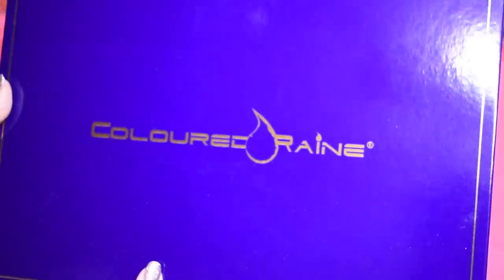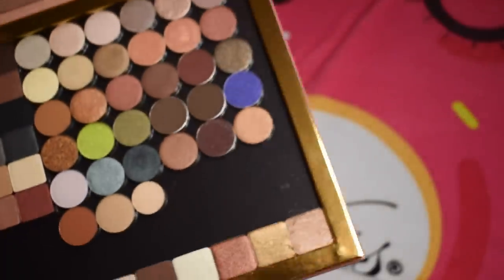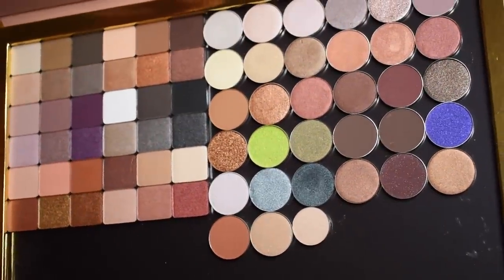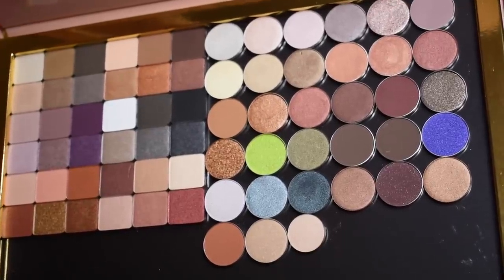These are a couple of palettes that I have from Colored Rain. They're magnetic palettes. And I do like the size, and they have a good size mirror, which is awesome. And I have a few of my depotted Tarte blushes in here because at one time I was crazy about depotting everything. Has everybody been through that, or is it just me? This Colored Rain palette is the pink version of that same palette, and it's full of Vice Art singles and Makeup Geek singles and a few Anastasia Beverly Hills singles.